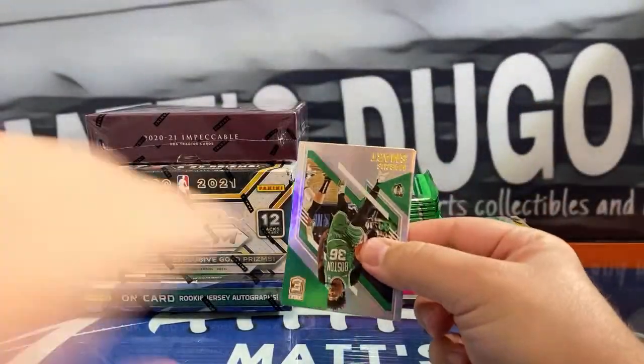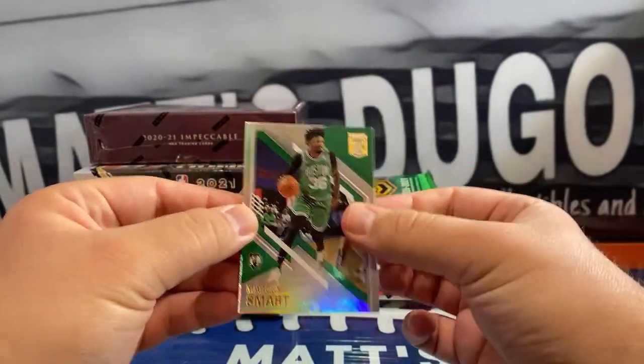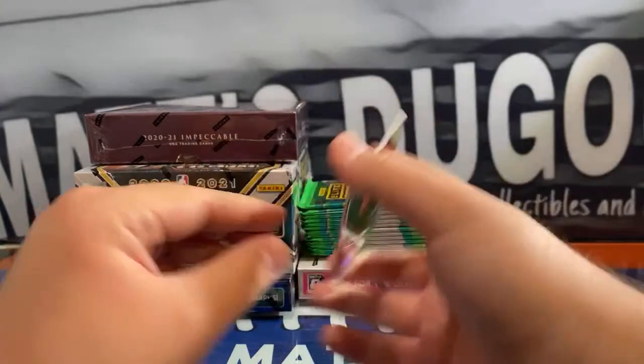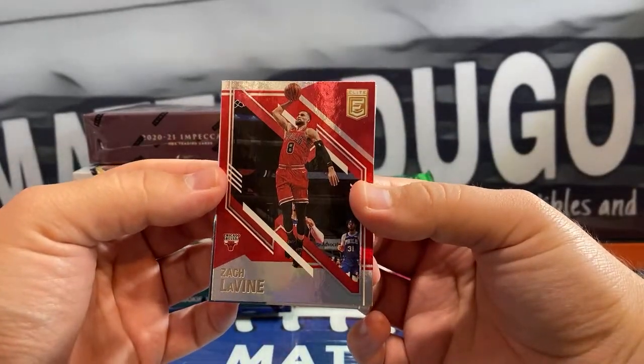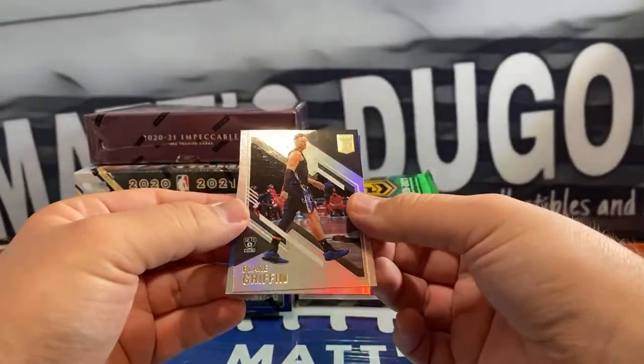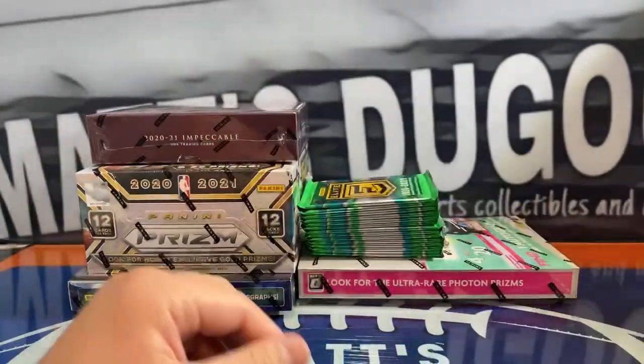Need the Luka. That's all you need. We got Marcus Smart, Keldon Johnson, red Zach LaVine. Nice color match there. Bulls. Blake Griffin and Al Horford.